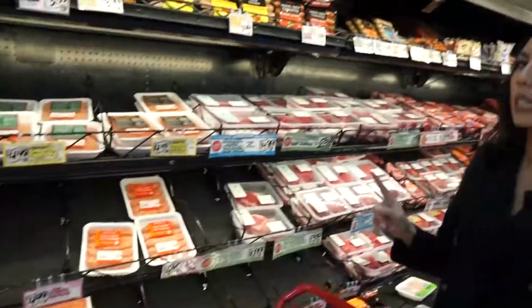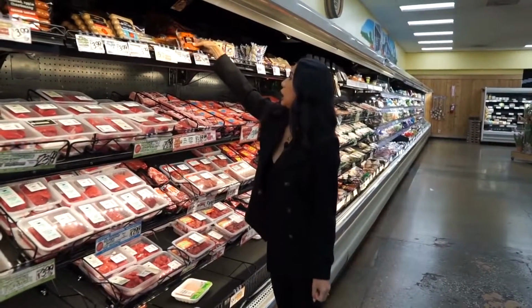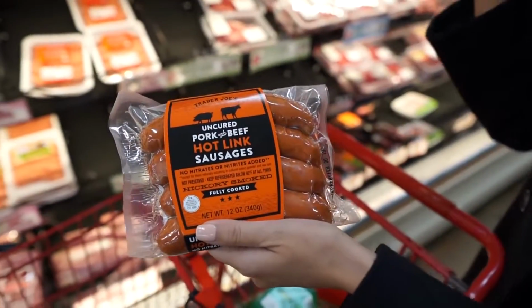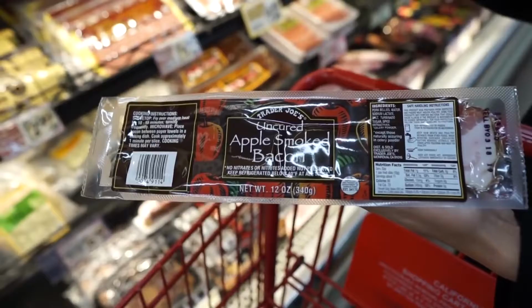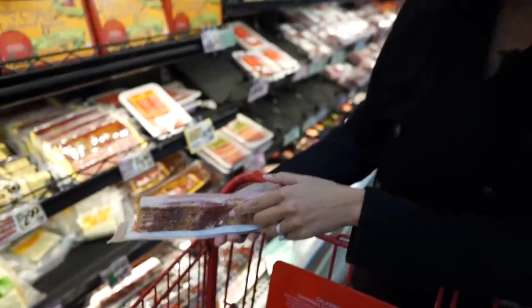Adding that in. Now I love hot links. If you did not see my keto Costco haul, you gotta watch it. I'm a hot link girl, and they have this uncured pork and beef hot link. So we're gonna check this out. Uncured apple smoked bacon, and they are the thick slices, which is what I prefer.